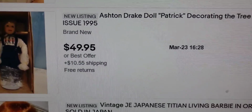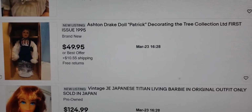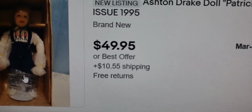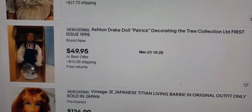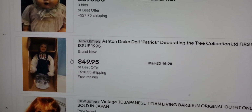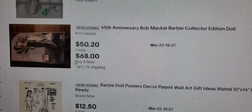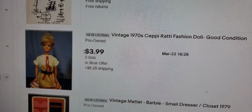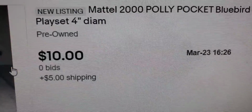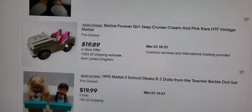Ashton Drake, like as seen on QVC or Home Shopping Network at like 3 a.m., the kind of dolls old grannies used to buy. They're worth nothing. They're not even worth $49.95. I wouldn't even pay $10 for one of these dolls. Someone would have to give it to me for free. Here we go, a Barbie doll. I typed in antique doll. Ridiculous. Look at this. Mattel 2000 Polly Pockets? No, I don't want that. I want an antique bisque doll.